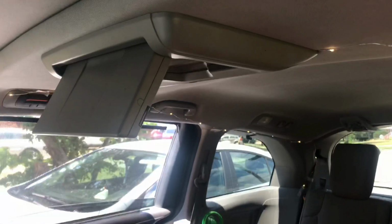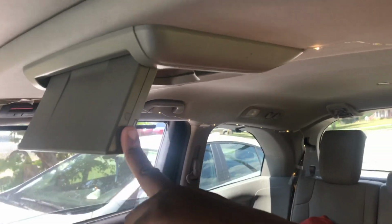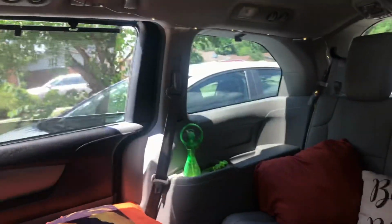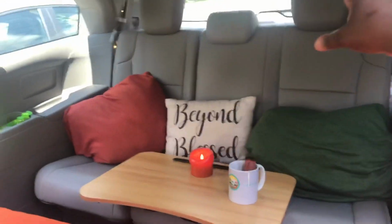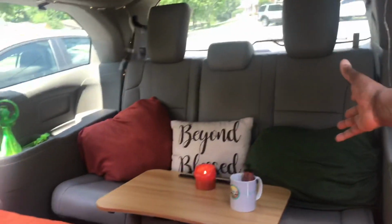I'm not really a big TV watcher, but there's a way you can put Wi-Fi on here, your internet, and watch it. So I guess that's going to be cool. When I kept these seats in, originally I had folded these stowaway seats and put them away. But I thought, I like the seats up. It kind of makes me feel like I'm in a limousine.